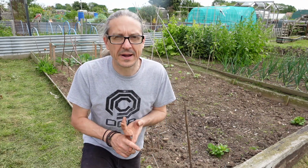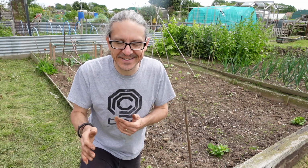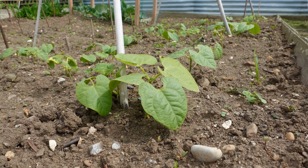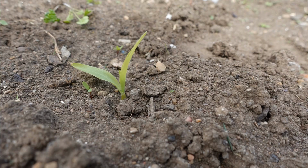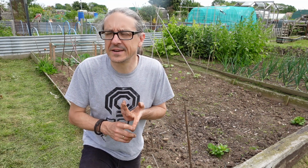So not much to do in this bed behind me this week. Put my cabbage and cauliflower out a couple of weeks back, they're doing well, protected in the cage. Sowed some parsnips, sowed some green beans which are coming up, sweet corn is just appearing, some leeks, and sowed some peas. Let's have a look.